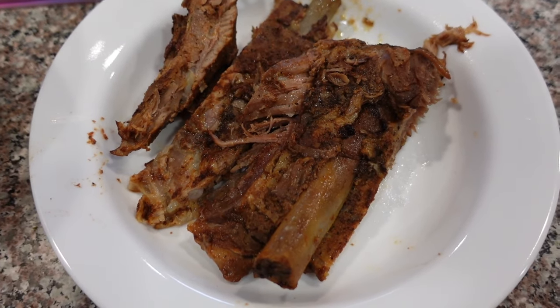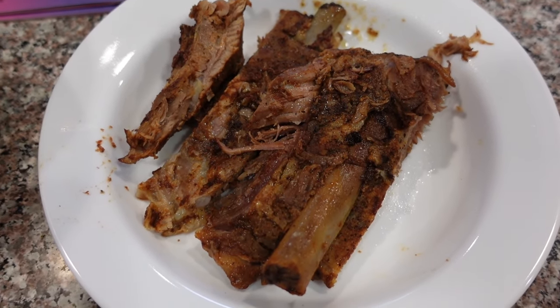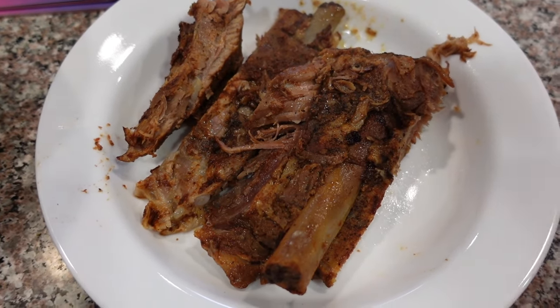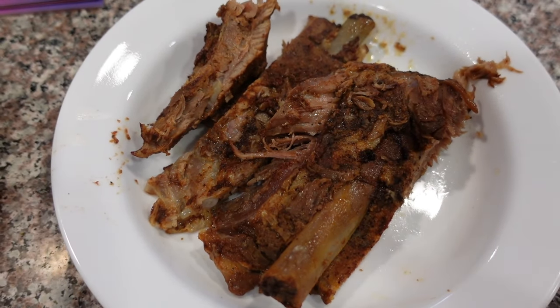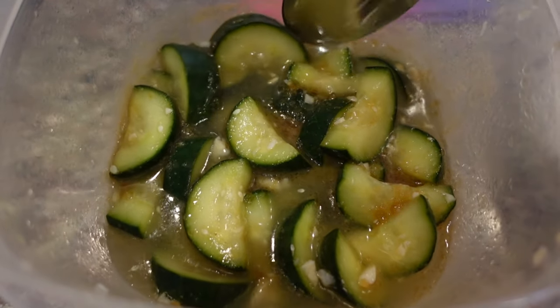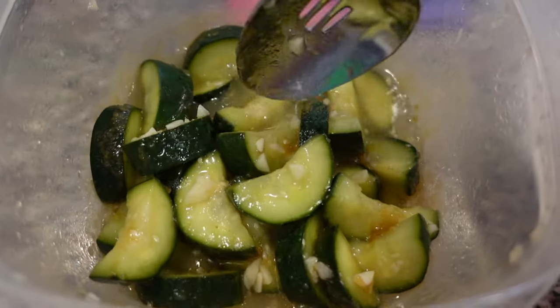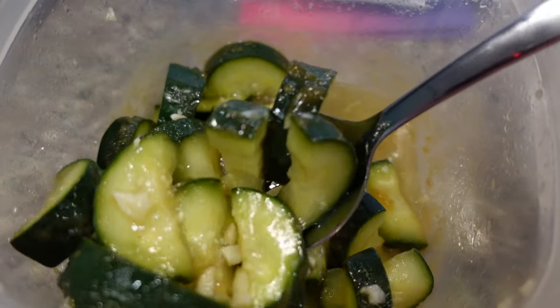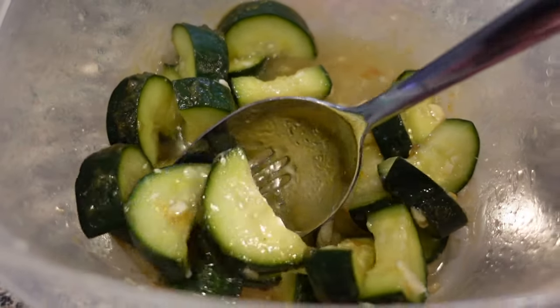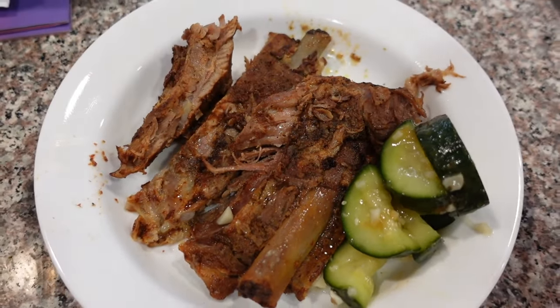So I made these ribs in the slow cooker. I think it was on Monday. And I've just been eating this for my lunch. I ate it yesterday and I'm going to have it again today. And then I made this cucumber salad. It's a copycat recipe for the Din Tai Fung cucumber salad. So I'm going to have some of this. We'll just put that on the side. And that is it. That is going to be my lunch for today.